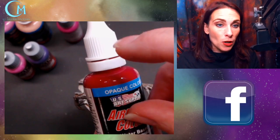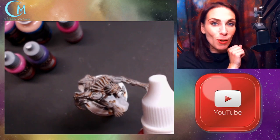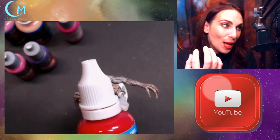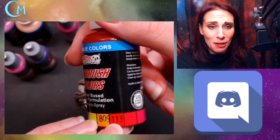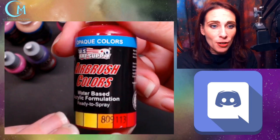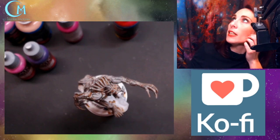So I'm going to go through and put this color onto all of the boils first. That way, when it comes time to, as Dungeon Matron just typed in, grody him up, it's going to have a very angry, infected look to it. So we'll start off with this color, which is a number from this particular line, the US Art Supply Airbrush Colors, water-based. It's their 809113. It's a whole set, and it's actually a pretty decent combination.